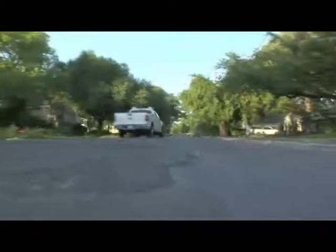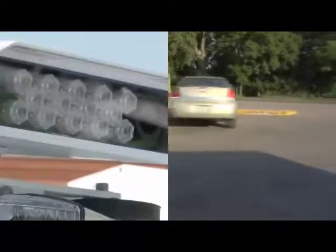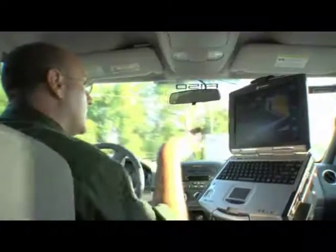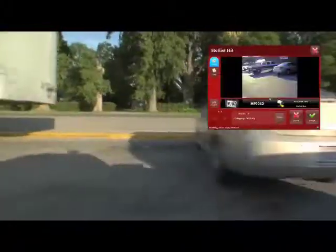What we're going to do at this point is we're going to simulate what would happen if we came across a stolen vehicle. What we've done is we've manually entered or added to the hot list a vehicle that we have here in the parking lot. So when the system reads the vehicle, it's going to alert us that it's stolen by the screen going red, and it's going to make an audible sound as well. And it's going to go something like this. That is exactly what happens. That's the sound that you'll hear.